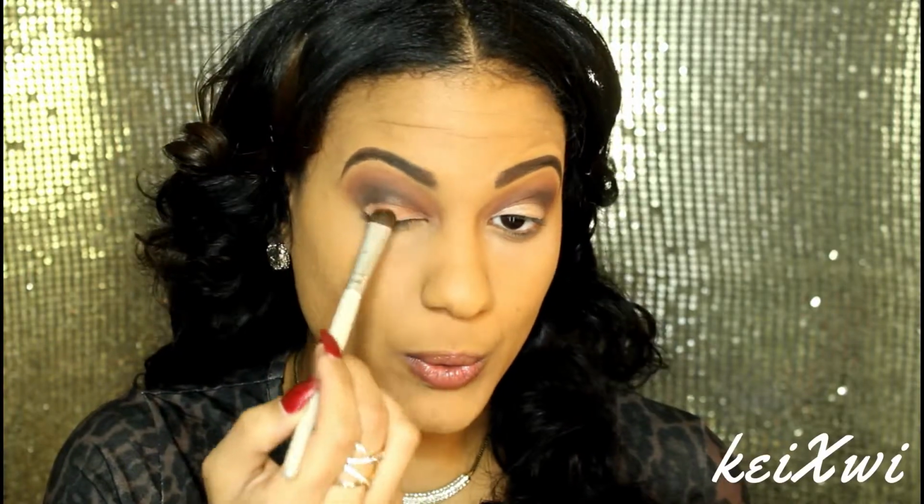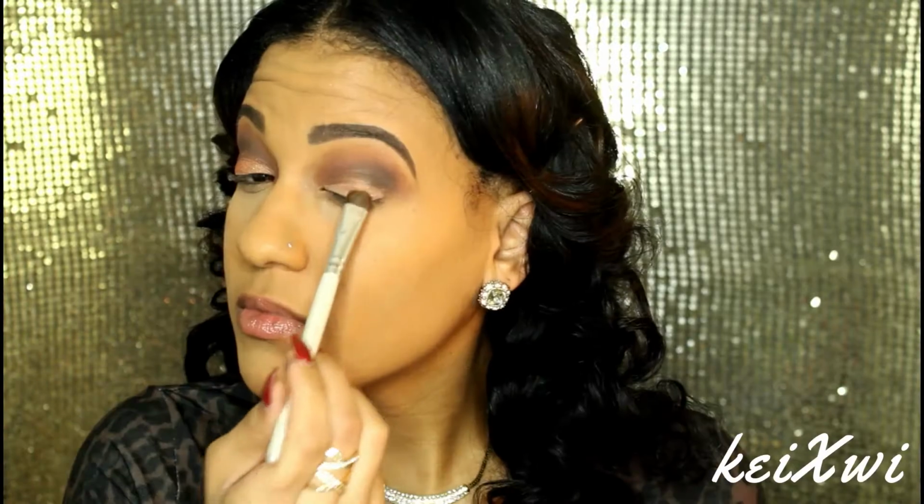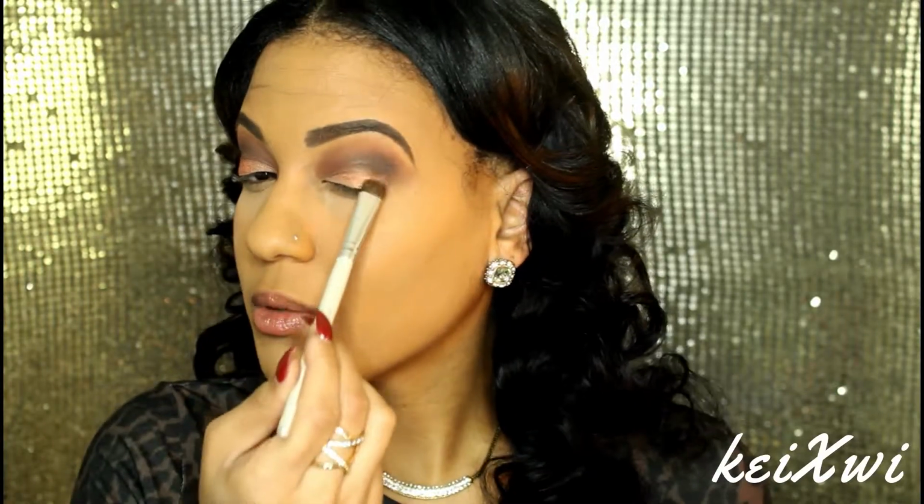I think I'm gonna go in with Fairytale, and I'm just gonna pat it on my lid. Ooh, that's a really coyote. So I'm gonna pat it on my lid. I'm gonna be super careful when I go in my inner corner. Like, this is so pretty, y'all. It is so pretty.